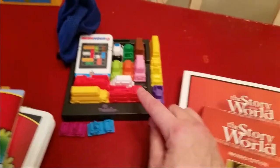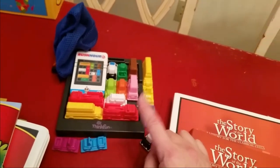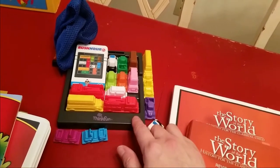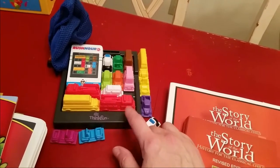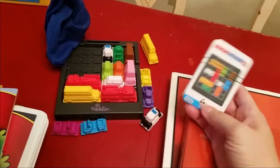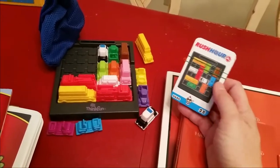Okay, Rush Hour. I haven't talked about Rush Hour. This little game back here is a logic puzzle game. They don't offer this anymore. It's not on their website anymore. Amazon does offer this. We love this. That's why I'm bringing it up, because we absolutely love this. It is a logic game. You have the cards. We've actually gotten to the hard ones now.